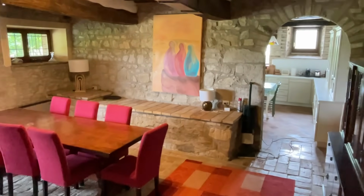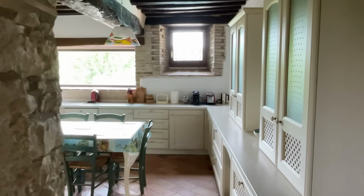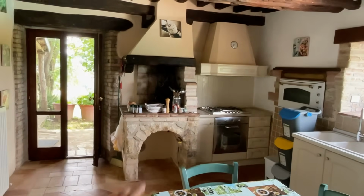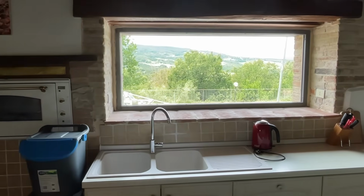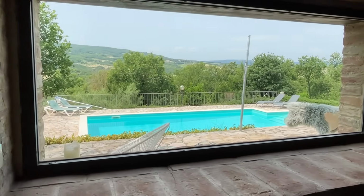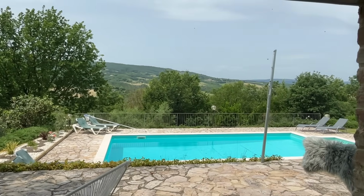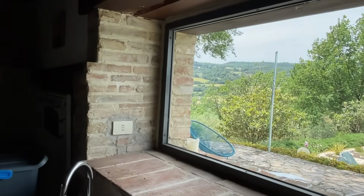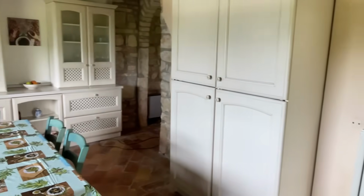Now we pass through the dining area again, and we will reach the kitchen. And the kitchen has a fireplace as well. And not a really common thing in Umbria, or even in Italy, there's a window just here in the sink area. From there, you can see the swimming pool and cook with this incredible view. And it gives the kitchen a lot of natural light. And that's a pretty big kitchen as well.